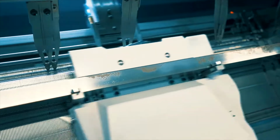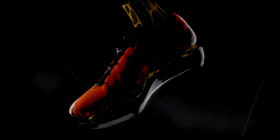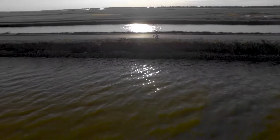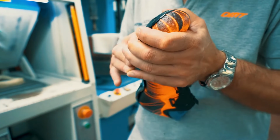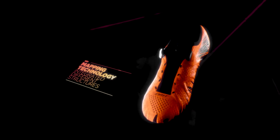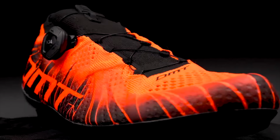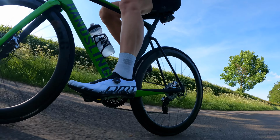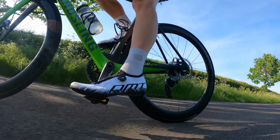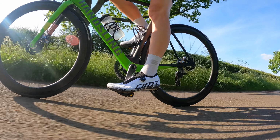A key development and focus for the company has been embracing knitted technology. This knitted tech was first seen in running and football boots, and it's a technology which DMT has been specialising in for the last 10 years. More recently, it has developed its entire cycling shoe range utilising this knitted tech. The benefit of a knitted upper in a cycling shoe, and I speak from personal experience here, is greater comfort with a sock-like fit, weight savings and improved breathability.